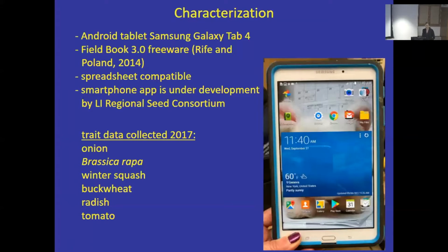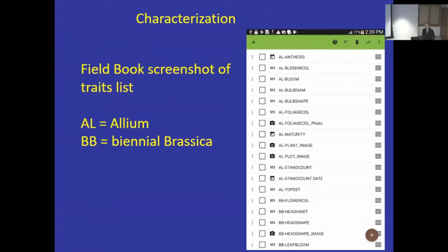And we did collect data on 6 different crops this summer. And this is just a screenshot of the Fieldbook giving the list of traits. So the person that put this in, she put AL, that's the crop, as a prefix to every trait, so all the traits would sort together by crop because they're alphabetical. So AL in this case is allium, and then BB is biennial brassica.